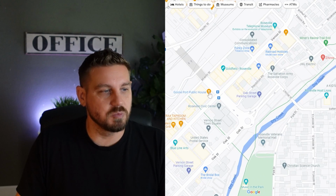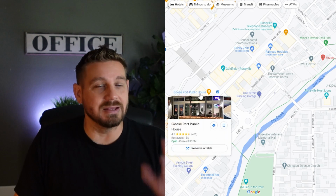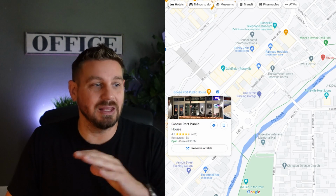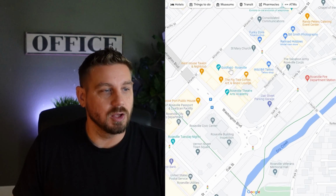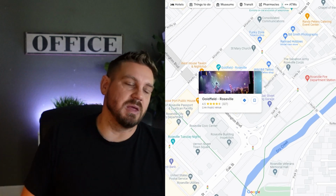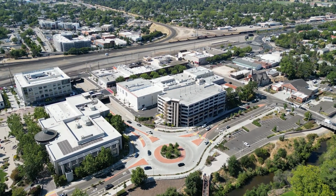We've got Gooseport that just opened up not too long ago. It's actually a pretty cool place. This was a parking building that they completely converted into office on top and food and eatery down below. Goldfields. Goldfields is something our locals are going to know. They've been in Sacramento for years. They finally just opened up in the downtown Roseville area.